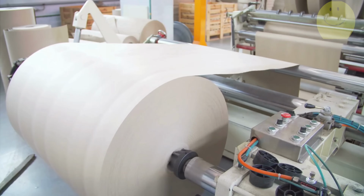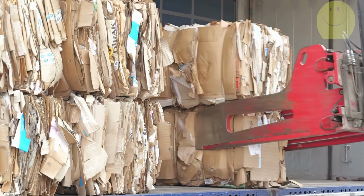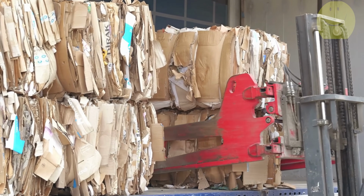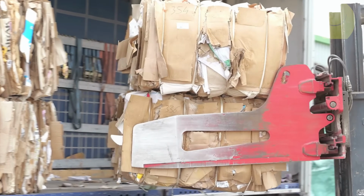It takes more energy to make a ton of paper from trees than it does to make a ton of steel from iron ore. That's why recycling paper is so important. According to the U.S. Environmental Protection Agency, using recycled materials cuts the energy needed for paper production by a whopping 60%. So keeping the recycling cycle going is crucial.